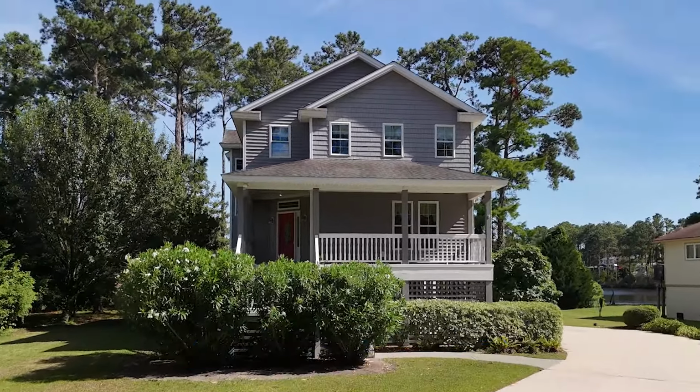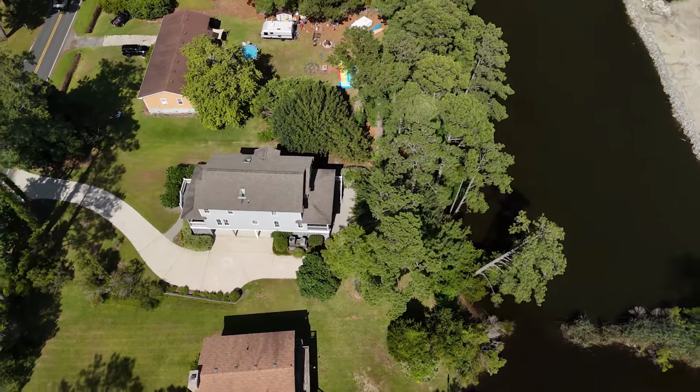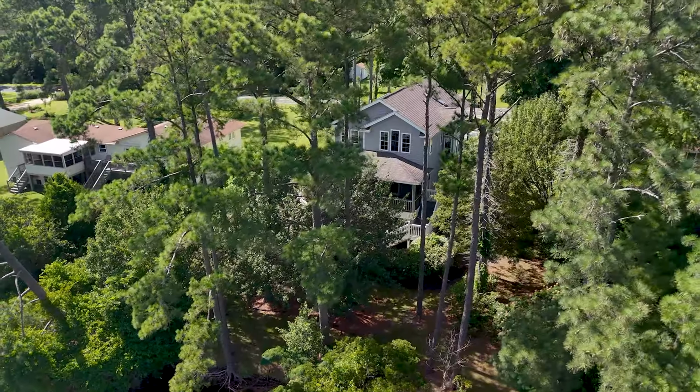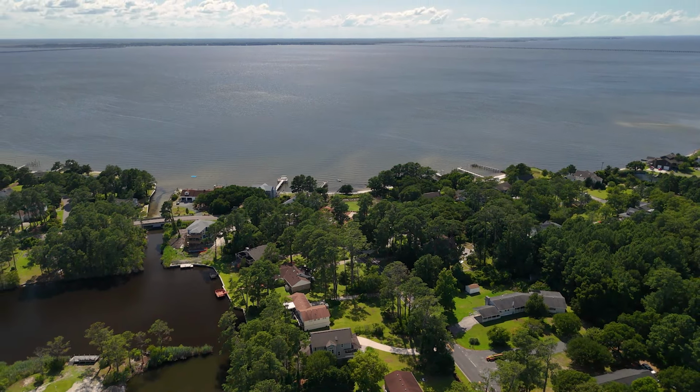Immerse yourself in a peaceful oasis with 3 bedrooms and 3.5 baths on a generous half-acre waterfront homesite, boasting serene water views and a secluded location.